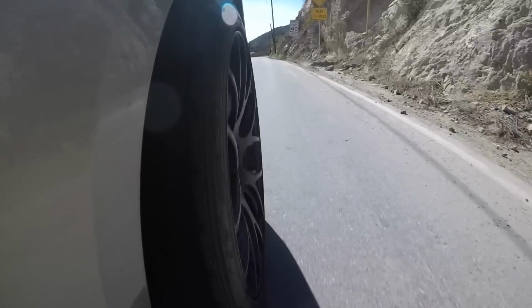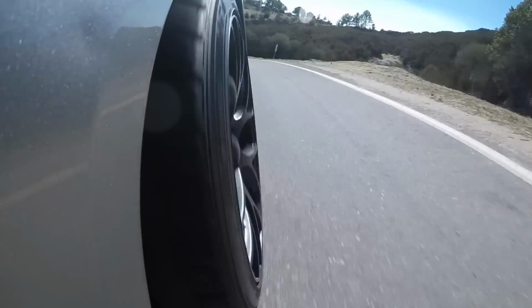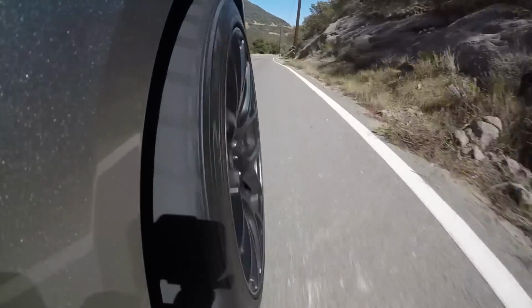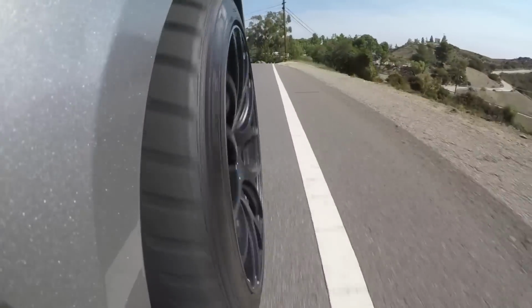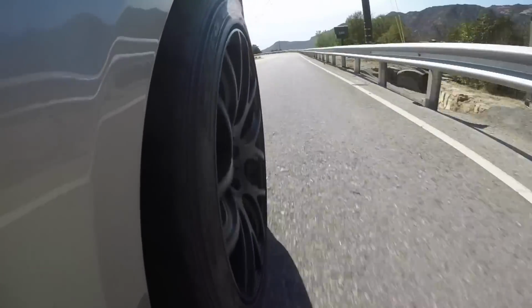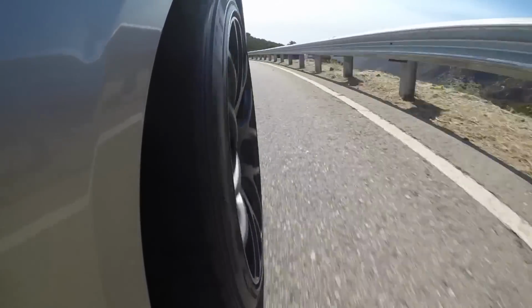Alright guys, so to start things off here, we're going to be testing the Nitto NT05 tires. Now, these tires have a pretty aggressive tread pattern. Now we're going to start this off with a nice big curve here. Ooh, and it's just sticking to the road, guys. Just sticking to the freaking road. Now, normally with my old tires, I would have been squealing like a pig coming through that bend right there. But with these tires, dude, I mean, we are just sticking. It's incredible just how well these tires are sticking to the road.